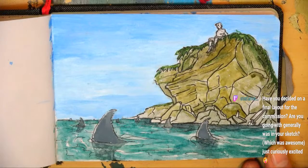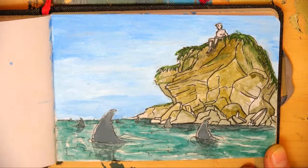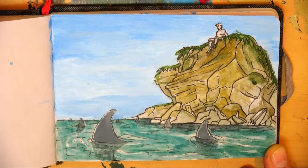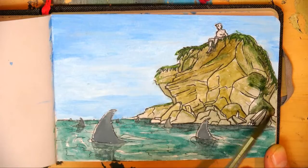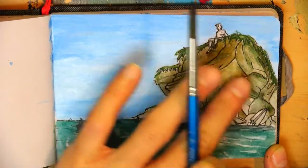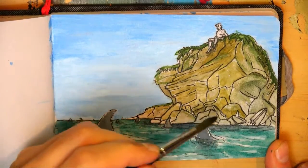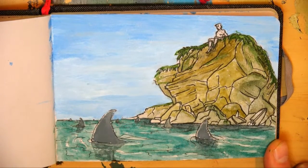Honestly, it's not blue enough. Trying to really bring in that reflective light from the ocean water to the shadows. And that's too green. See what that looks like. That's what I was kind of looking for. One more dash of blue in there.